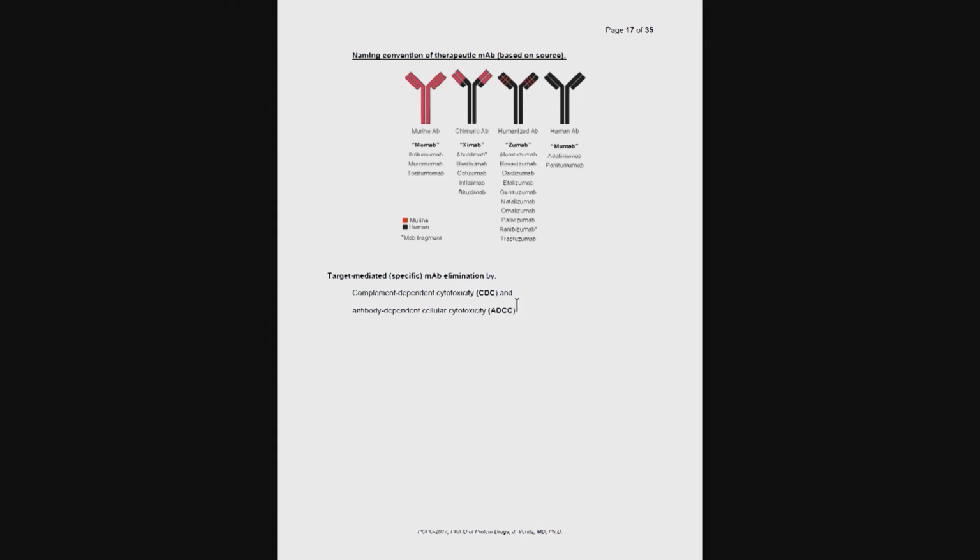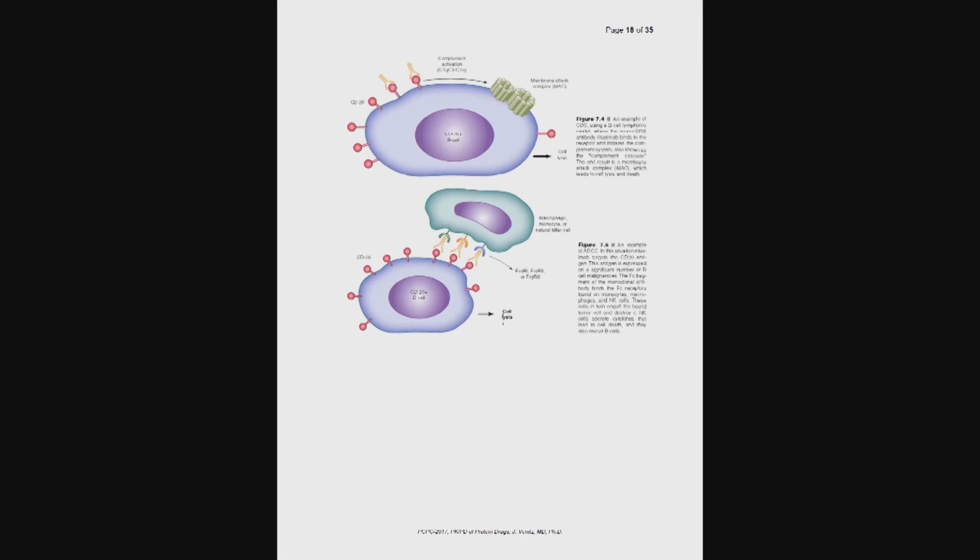Now, what are the effector processes? In other words, once those monoclonal antibodies hit their target, how do they remove it? Either by complement-dependent cytotoxicity or by antibody-dependent cellular cytotoxicity, CDC or ADCC. Let's look at CDC first. So here you can see that's the monoclonal antibody, the little Y, that binds to a target. In this case, it would be a surface target. This would be CD20, which is a target for rituximab.